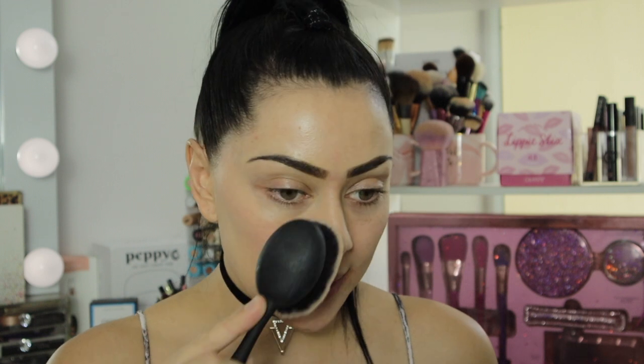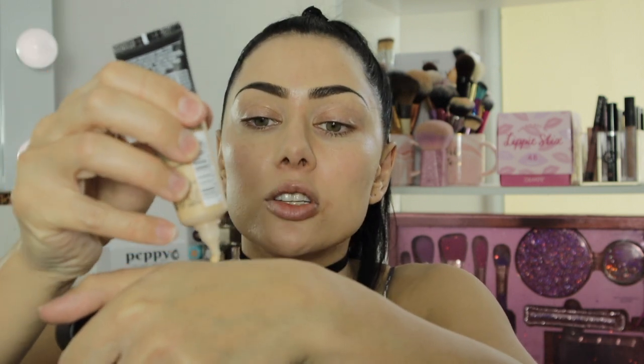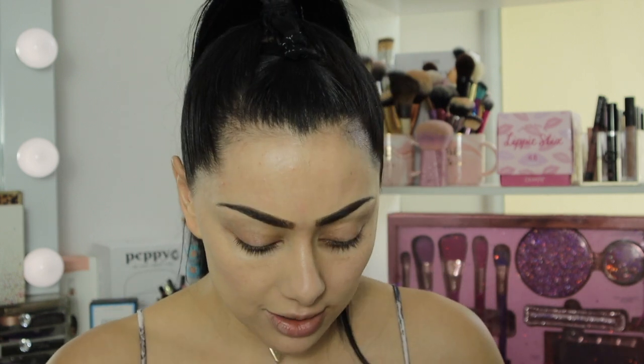But it hasn't got a lot of coverage either, so I'm definitely going to need another squeeze of that. With it not having a pump, you don't really know how much you're using, but I don't care that it hasn't got a pump. I'm just going to squeeze out a little bit more. I feel like I did use quite a lot just for this side of my face, but I'm glad it was quite easy to work with.